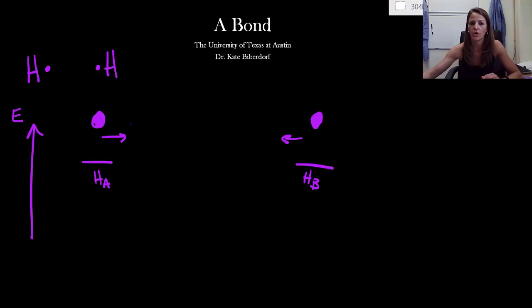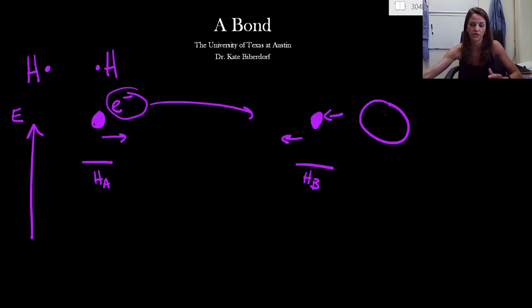Remember, this has one proton in the center and one electron on the outside. When they get close enough together, this electron is actually attracted to the core of this atom. If I were to draw this as just the nucleus by itself, there's a big proton sitting there. So that electron is attracted to this proton, and in the same way in the opposite direction, this electron is attracted to the core of this proton. As we bring these things closer together, their energy level actually droops. It gets lower and lower, which is a good thing.